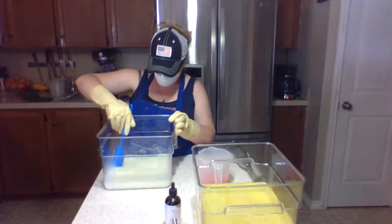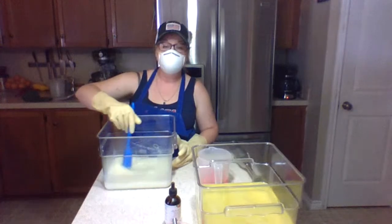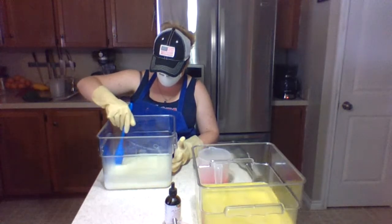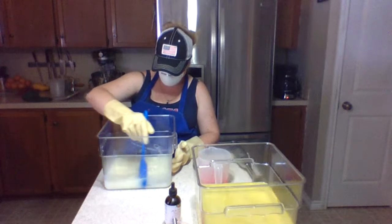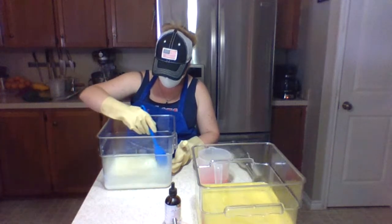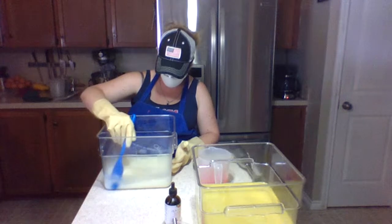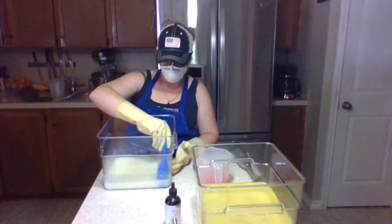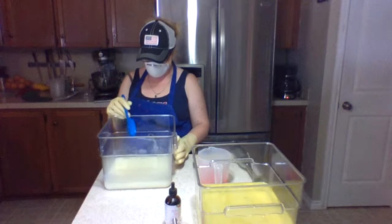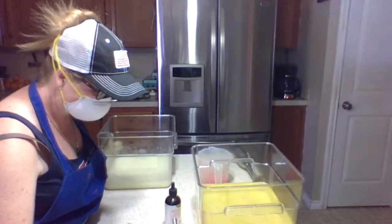See that? It's already getting a little thick from the fats in the milk. I like that. It's so cool. And the rose clay has gotten a little darker as it set here.